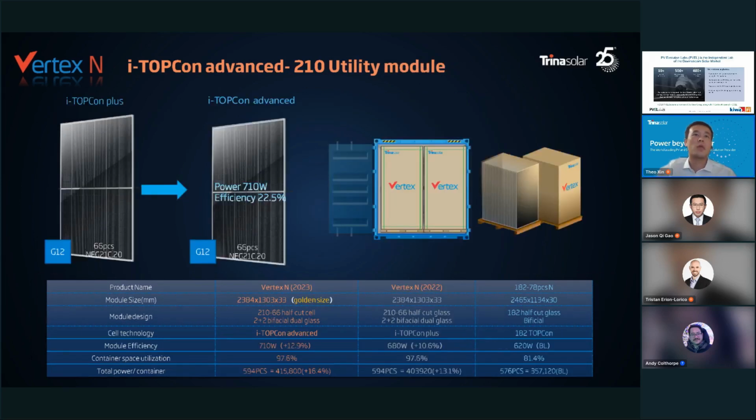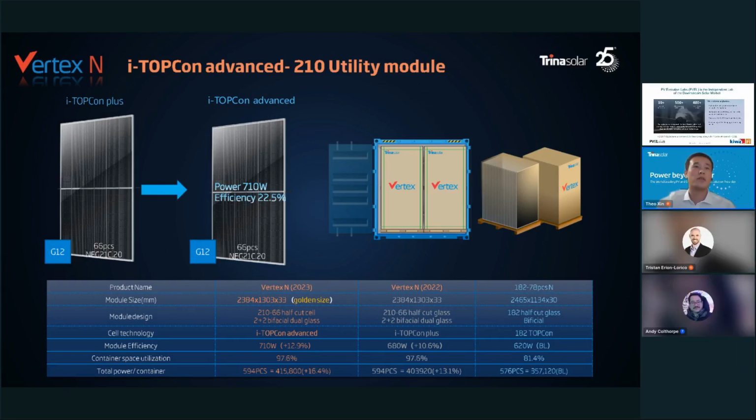The last product is our star of the LCOE. The NEG21C.20 is designed mainly for the utility. Besides the 210 millimeter wafer size, the power of this bigger one is upgraded from 695 to 710 watts with an efficiency of 22.9%. We have a 210 half-cut cell and bifacial dual glass design. Compared with other conventional products in the solar industry, it could bring better customer value, no matter on power generation or LCOE.